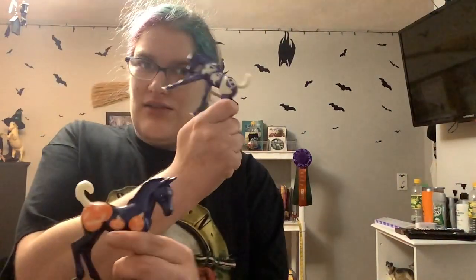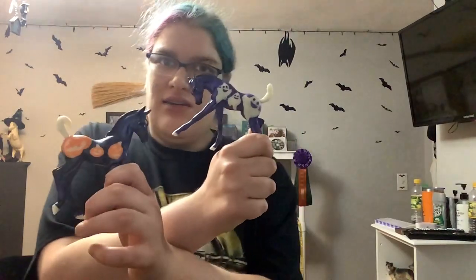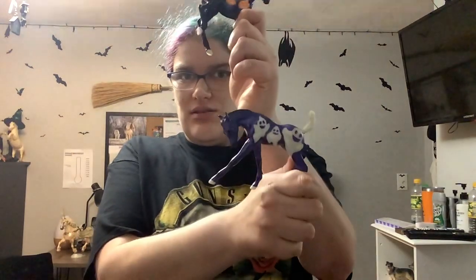Now I got these two here. Casper and Jack. They're so cute, these little fools. Because I am trying to collect the Halloween models. Mostly the traditionals and classics, though. I do have a couple of stablemates, so these two are super cute, so happy to have them.